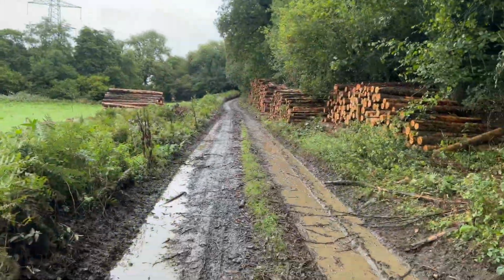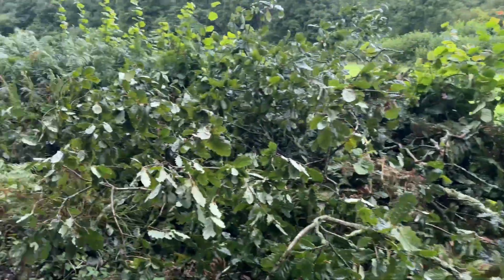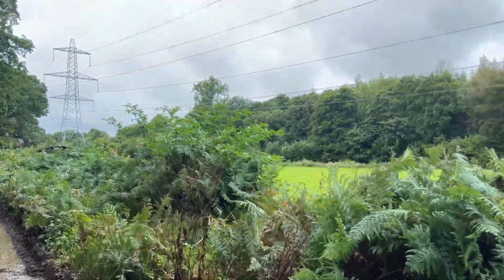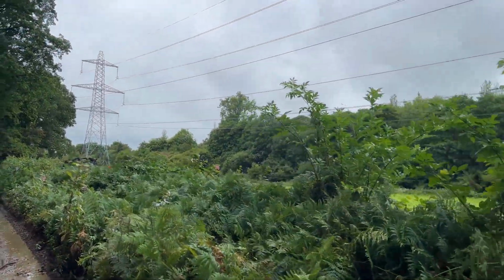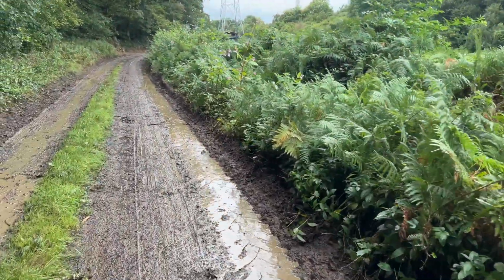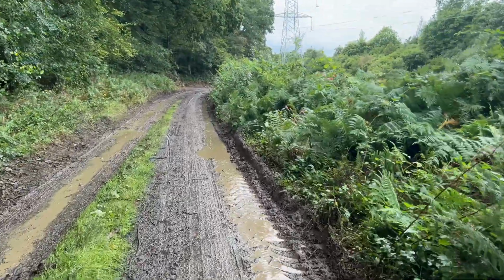You wouldn't think it, but this is supposed to be a road. Look at the mess. All this logging. There's logs everywhere. You hear the buzzing of the overhead pylons. I said overhead wires then, but yeah, pylons and whatever. It doesn't look like a lot comes down here, does it? Traffic wise.